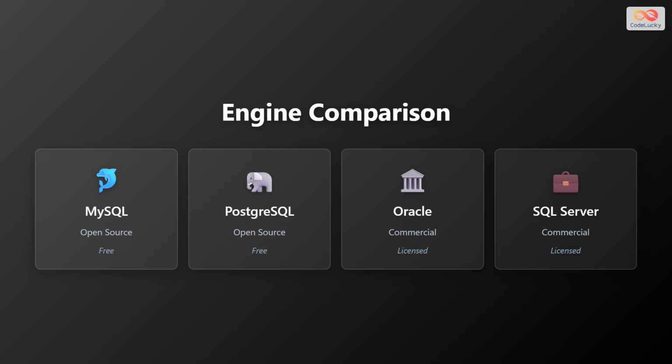When comparing these 4 database engines, the first major distinction is licensing. MySQL and PostgreSQL are open-source databases, meaning there are no licensing fees, and you only pay for the AWS infrastructure. Oracle and SQL Server are commercial databases that require either purchasing licenses through AWS with the license-included model or bringing your existing licenses through the Bring Your Own License model.